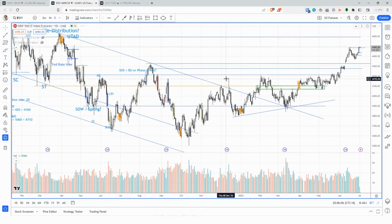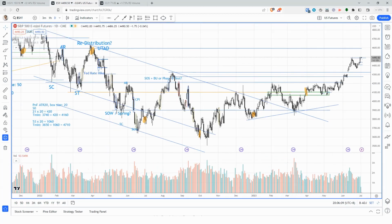Here is the S&P 500. 4,600 is right here. We talk about this level many times. This is a meaningful level, 4,600. Tested a few times. Previously acted as a support.